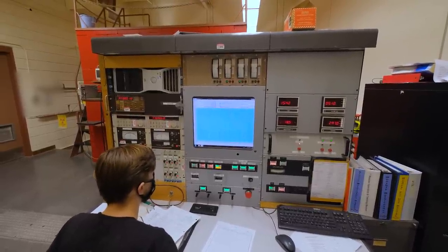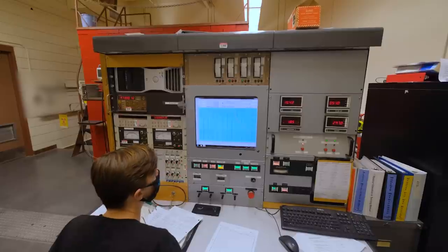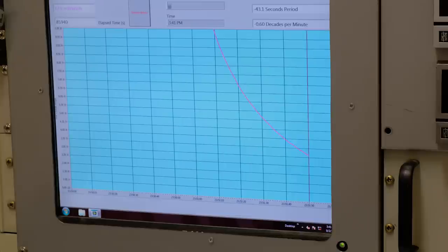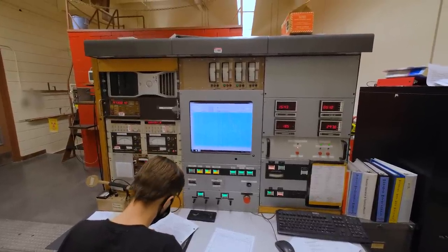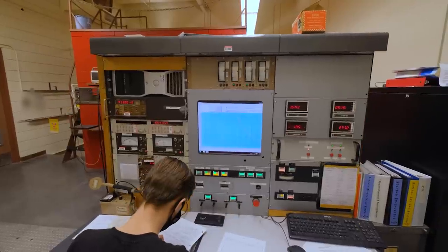Typical models account for 6 groups of delayed neutron precursors, all characterized by different half-lives. And so what we're seeing is a complex exponential decay modified by subcritical multiplication of those neutrons in the subcritical core.